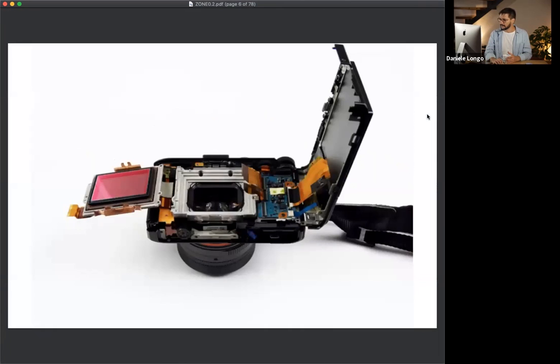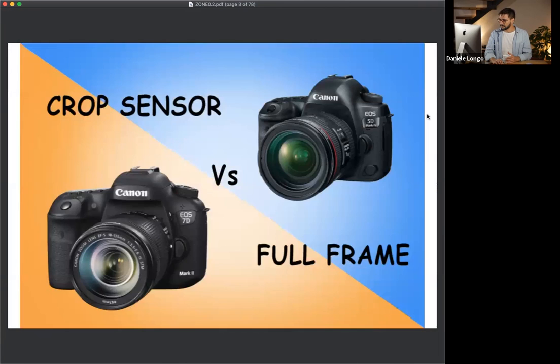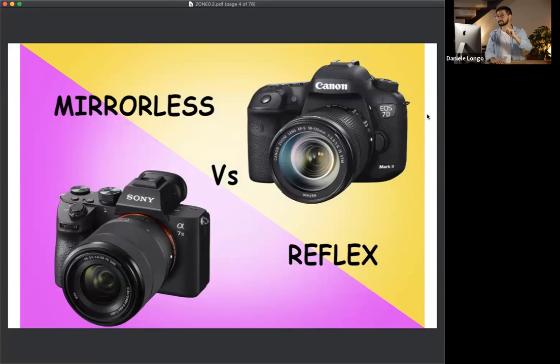So, recapping very quickly, we've seen crop sensors versus full frame. Crop sensor, as the word says, is a sensor that has been cropped, therefore it is smaller. The bigger the sensor, the better the quality, but also the pricier the camera gets. That's the main difference between the two. Very often they are the same sensor, just one smaller than the other, okay?